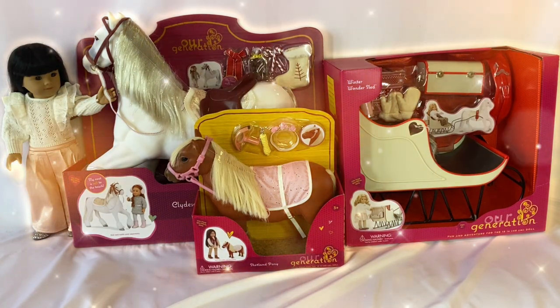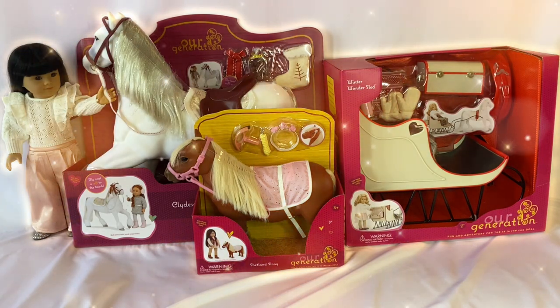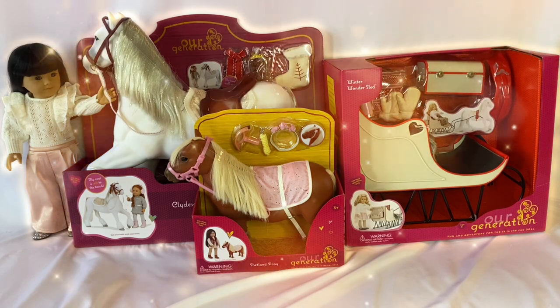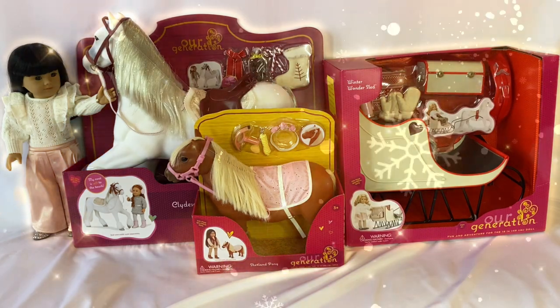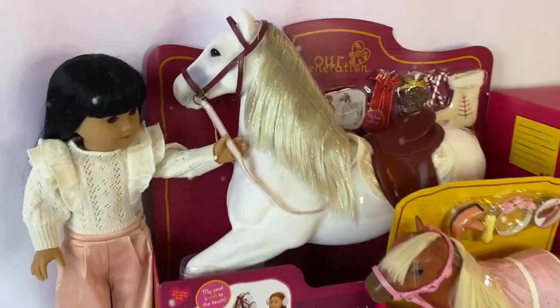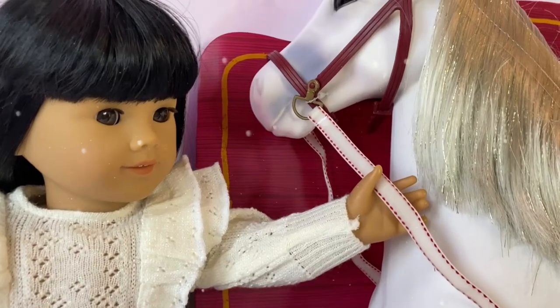I am going to be opening three items from Our Generation today: the Clydesdale, the Shetland pony, and the Winter Wonder Sled. I have had this Winter Wonder Sled for years and years and years, just waiting for the right horse. And this year they have this big, beautiful Clydesdale, and it's just perfect for the Winter Wonder Sled. And I couldn't help but get the Shetland pony.